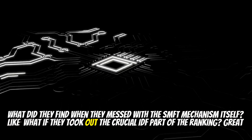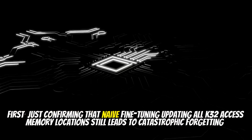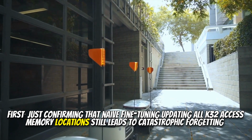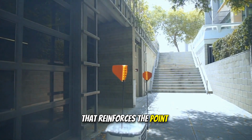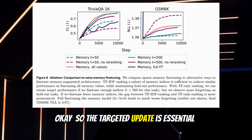Like, what if they took out the crucial IDF part of the ranking? Great question. They ran a couple of key ablations. First, just confirming that naive fine-tuning, updating all K32 accessed memory locations, still leads to catastrophic forgetting. That reinforces the point. Sparse access isn't enough. You need sparse updates. Okay, so the targeted update is essential.